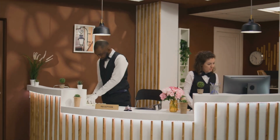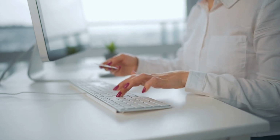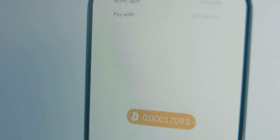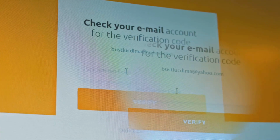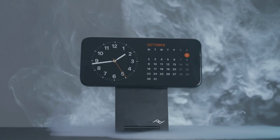Once you've picked an exchange, create your account, just like opening a bank account online. You'll provide your name, address, email, and a government-issued ID. This identity check, called KYC, is standard and keeps things safe. After submitting your info, the exchange will verify your identity. This can take minutes or a couple of days.